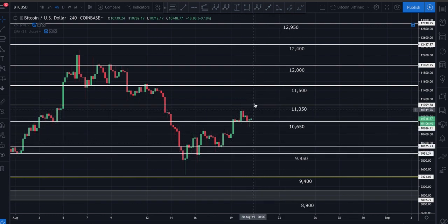To the upside, if we do get a 4-hour opening and closing above 11,050, I do think it continues up to at least 11,250, if not 11,500. This area right here, and that's not much of a trade, but that's kind of what I'd be looking for, guys. Remembering that we do have the potential makings of a broadening rising wedge, which would put that target somewhere around 11,500, followed by a massive breakdown.